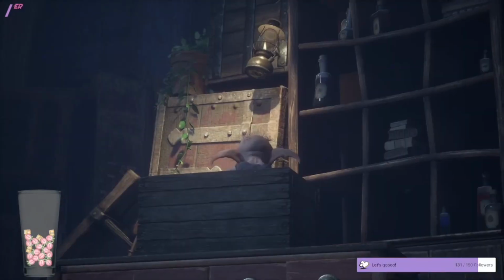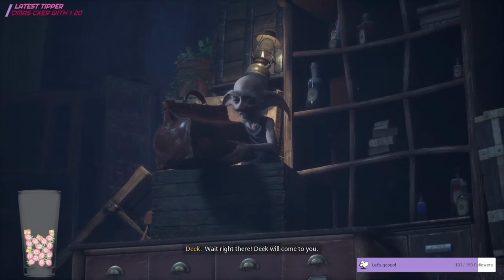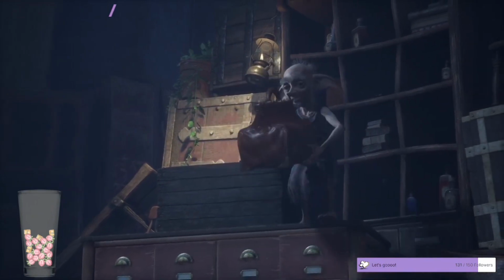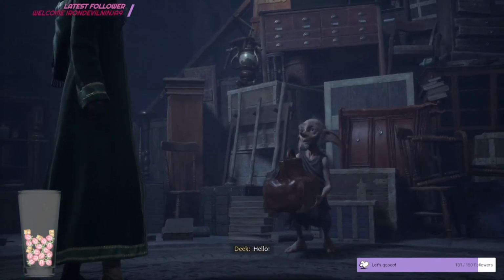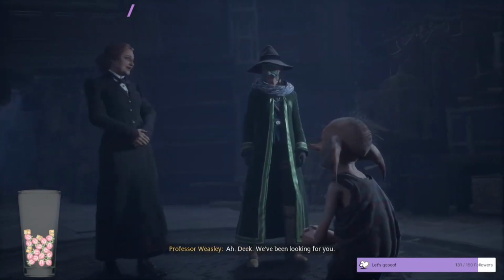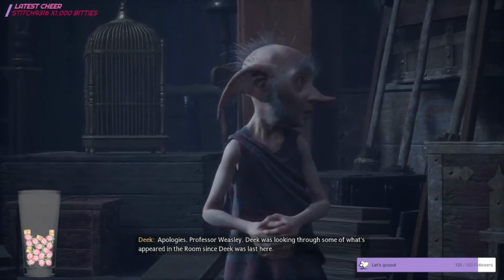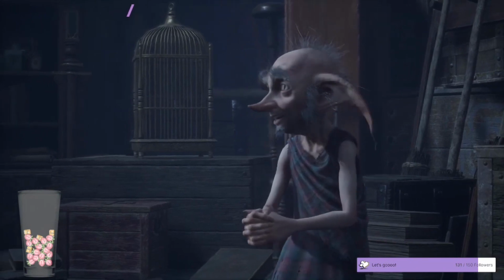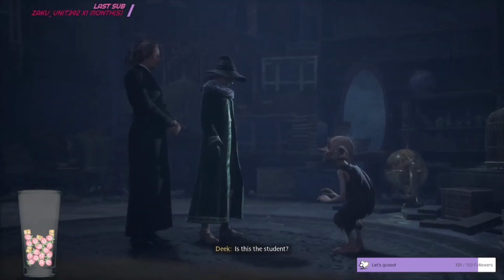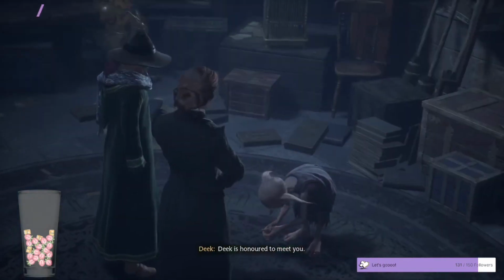Yikes! Careful! Oh, there you are. Wait right there. Deke will come to you. Hello. Ah, Deke, we've been looking for you. Apologies, Professor Weasley. Deke was looking through some of what's appeared in the room since Deke was last here. Is this the student? Indeed it is. Deke is honored to meet you.